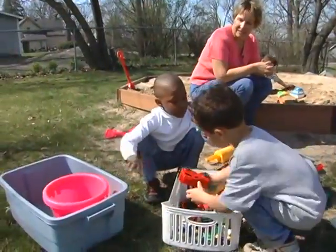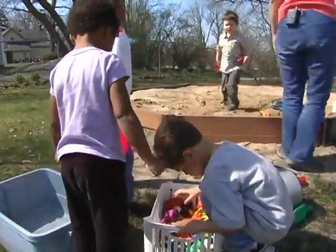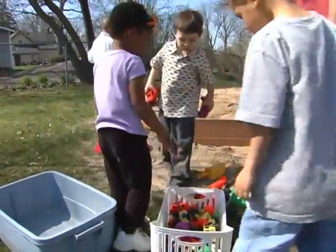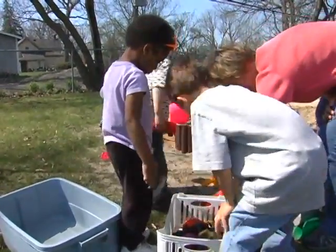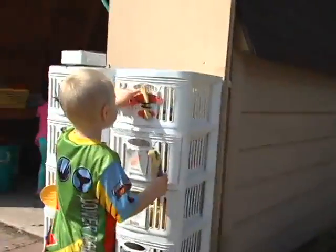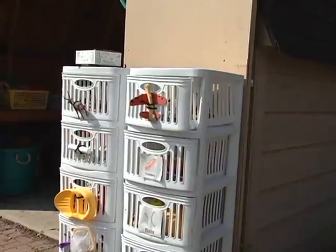As in other times of the day, teachers plan for outside time by observing children, considering their developmental needs and interests, and providing materials and support to contribute to children's learning. There's no boats here.